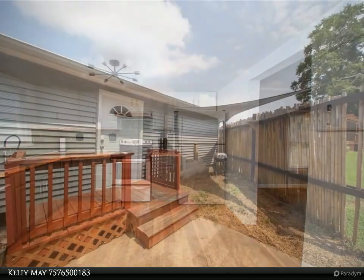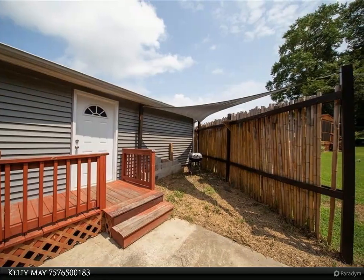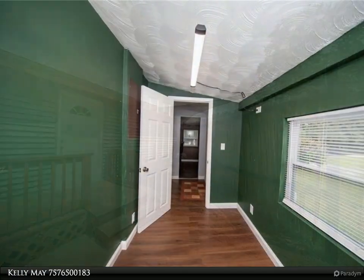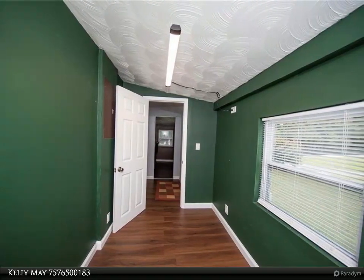Welcome home. Country living at its best. New HVAC 2020, living room, dining room, three bedrooms plus a bonus room. Nice size laundry room. Narrow and very deep lot to the lawns. Creek, small basement area. Washer and deep freezer to convey.